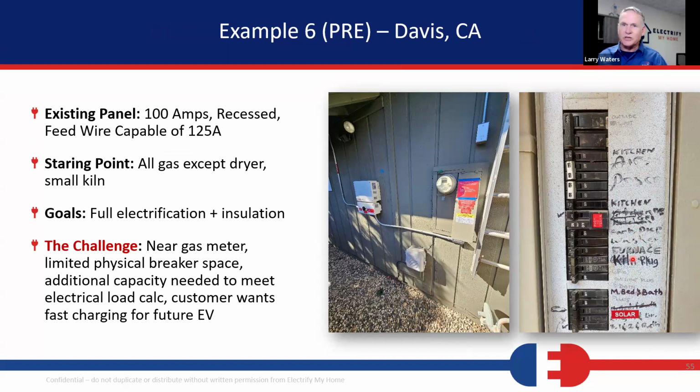You just can't trust these, right? So it was a 100 amp panel. It was recessed into the wall. It had a feed wire that was capable of 125 amps. So my thing is, great, we'll pop a 125 amp main breaker right here. We'll be good to go. We're going to be sailing in clear water, right?